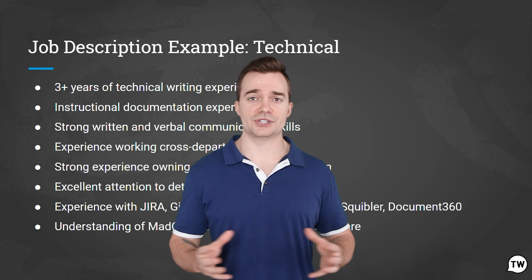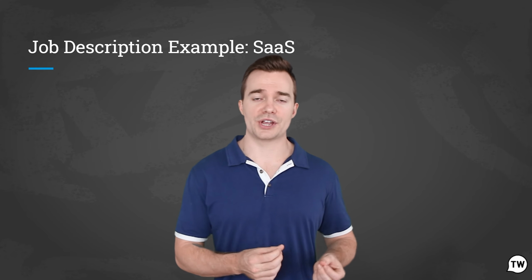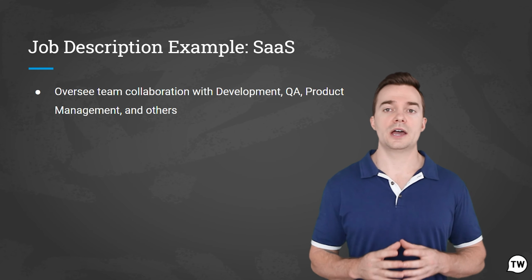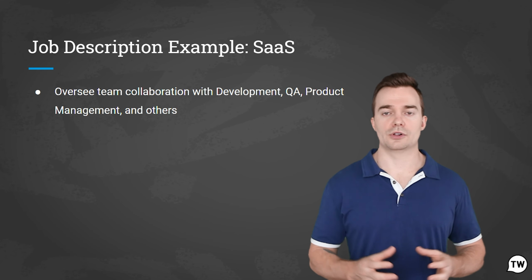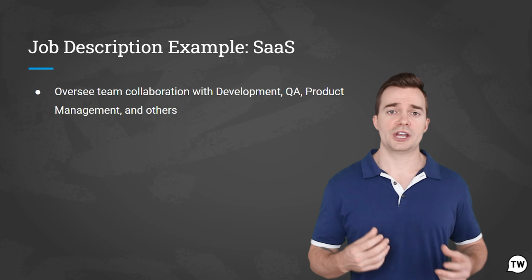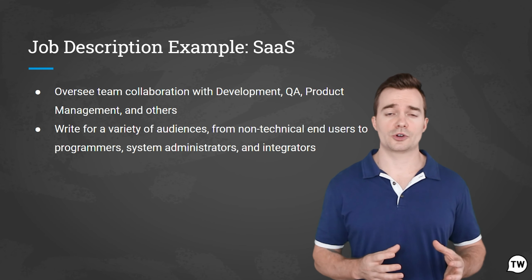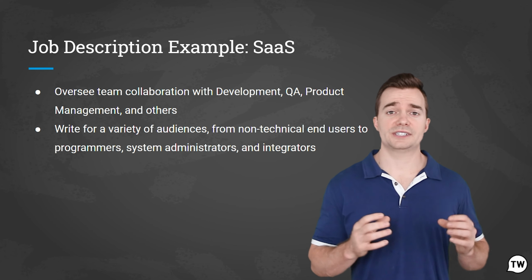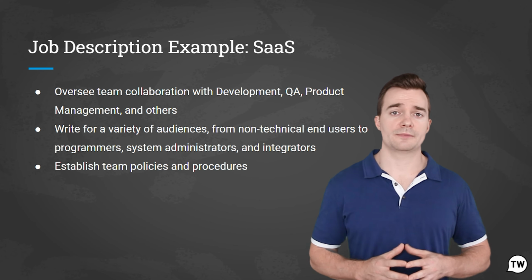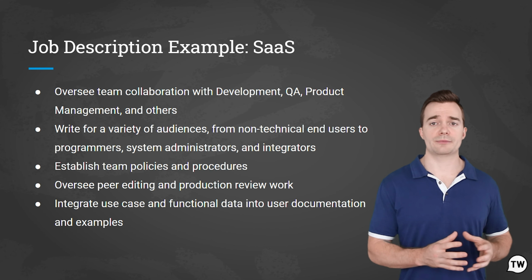So here we have one for a technical writing position at a SaaS company. Keep in mind that SaaS is one of the fastest growing industries and has a huge need for technical writers. In the job description, we see that applicants should know how to oversee team collaboration with development, QA, product management, and other groups to plan, research, write, and revise printed and online documentation. And this includes general overviews, tutorials, installation, configuration instructions, training class materials, and API documentation. And writing for a variety of audiences from non-technical end users to programmers, system administrators, integrators, and establish team policies and procedures, conform to existing styles, policies, and procedures, oversee peer editing and production review work, integrate use case and functional data into user documentation examples.